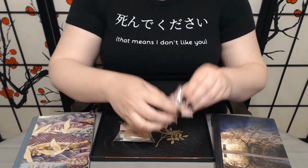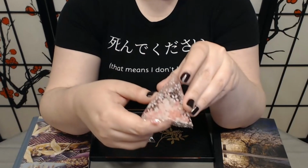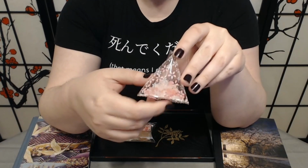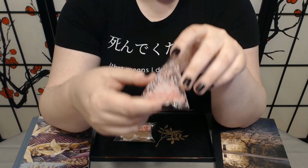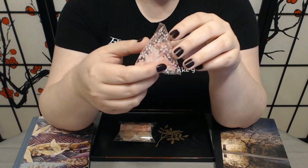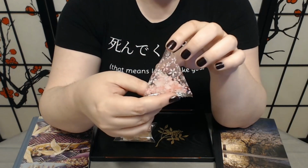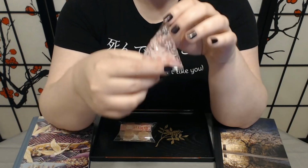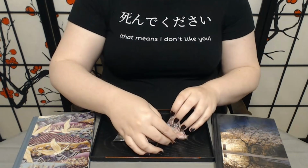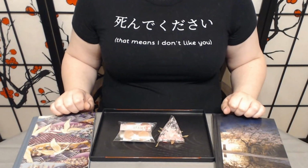We also have our Sakura Konpeito. So Konpeito is kind of a sugar crystal candy, a very traditional Japanese sweet. I don't know if these ones in particular are cherry blossom flavored or not, but I'm really curious to try, and I do think Konpeito just in general is pretty fun. So we're gonna give it a shot. I'm really looking forward to both of these. So with all that in mind, let's get started.